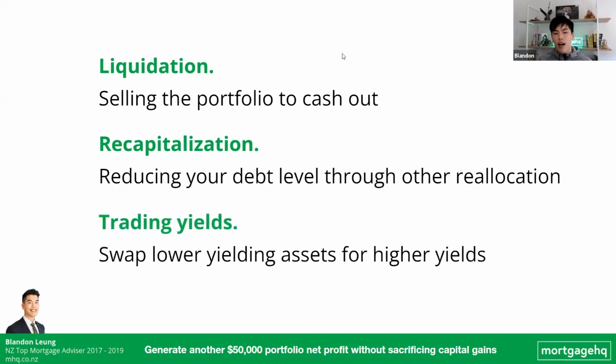And then the third one is you could potentially look at trading yields, and simply put, that is selling some of your lower yielding assets, lower performing assets, and going for much higher cash flow assets. And if you want to learn more, particularly on how you could trade assets, and how clients have gone from a 2 mil equity position to 200K passive income, we have a webinar on our website at mhq.co.nz. If you just look under education, there's a 60-minute webinar that will have a lot more on trading yields.